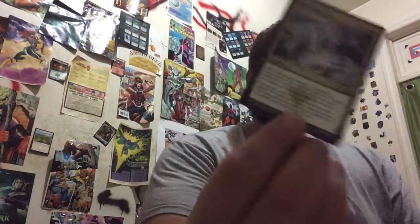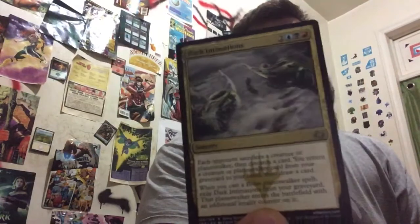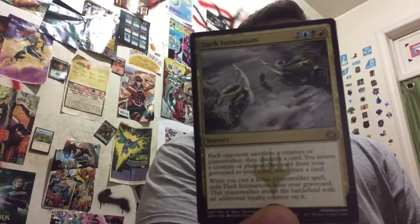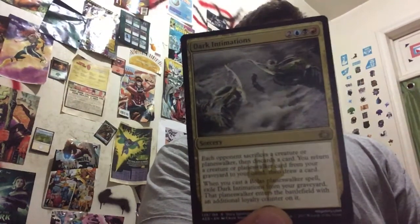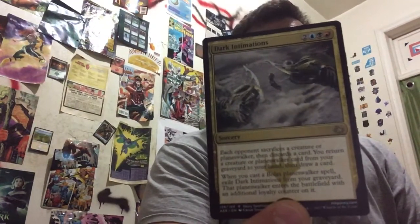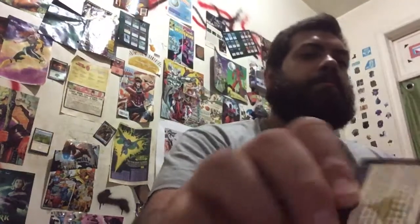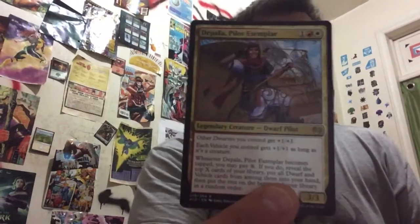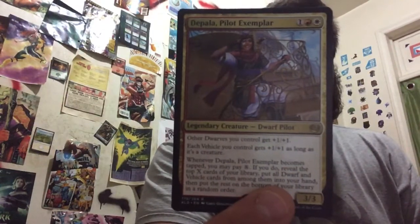Dark Intimations. I always thought this card was interesting, especially in a theme deck centered around Nicol Bolas, because it allows him to enter the battlefield with another loyalty counter on it. If they make more Nicol Bolas Planeswalkers, and they're going to, but probably not for a little while, I could imagine this will see some play in Commander, but I don't think there's ever going to be a competitive Nicol Bolas tribal type deck.